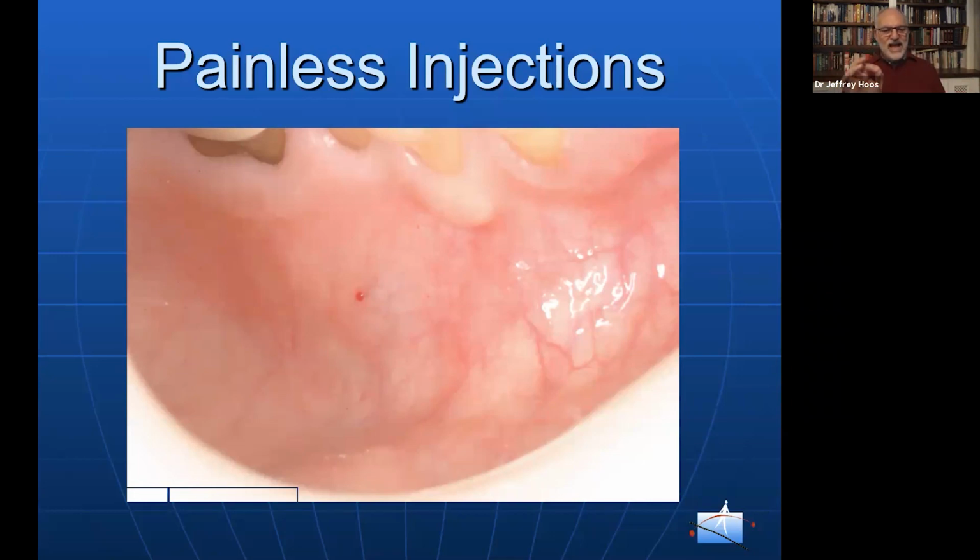Part of the distraction is the gross movement of the lip. But at the same time, Sally or Mrs. Jones, look at me, take a deep breath, and then the tissue is brought to the needle. 3 things are happening. Deep breath, look at me, tissue brought to the needle. And then slowly deposit your anesthetic.